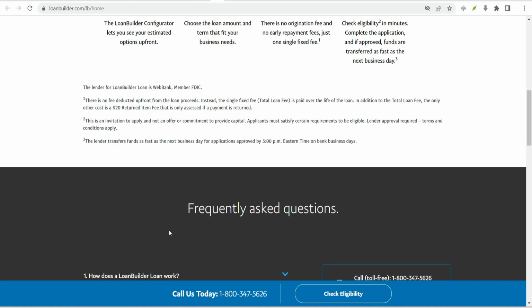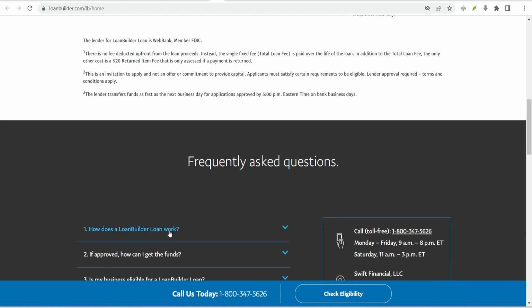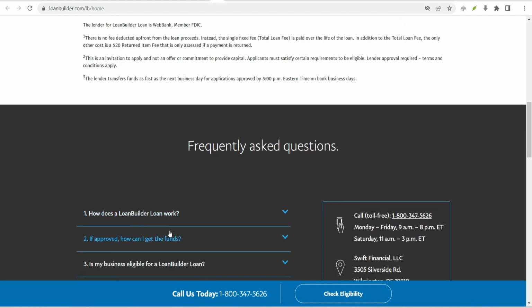Qualifications. Potential borrowers must meet the following minimum qualifications: at least 9 months in business, a personal credit score of 620, and at least $42,000 in annual revenue. LoanBuilder's revenue requirement is one of the lowest thresholds for this type of small business loan. For comparison, many fintech companies require $100,000 in annual revenue, while traditional banks often require $200,000 plus.